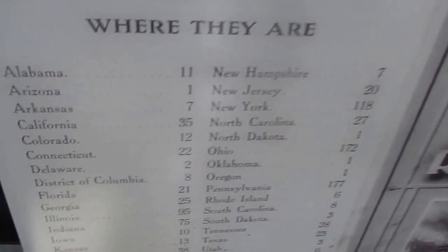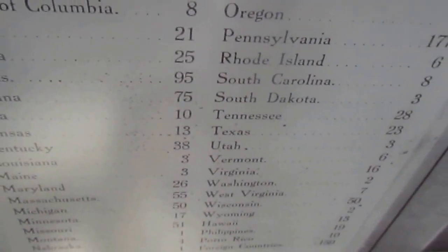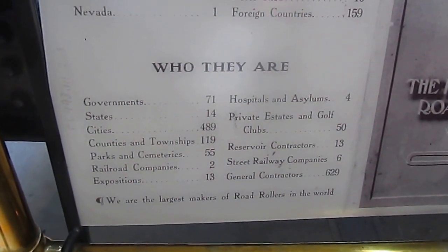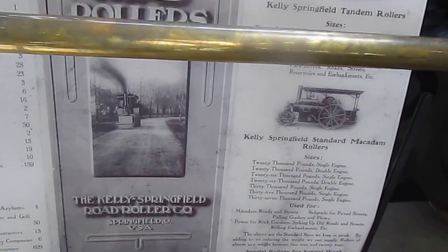Showing some stuff about their customers and where they were at, showing who was using the services. So cities and general contractors use a lot of them. The Kelly Springfield Road Roller Company. Wow.